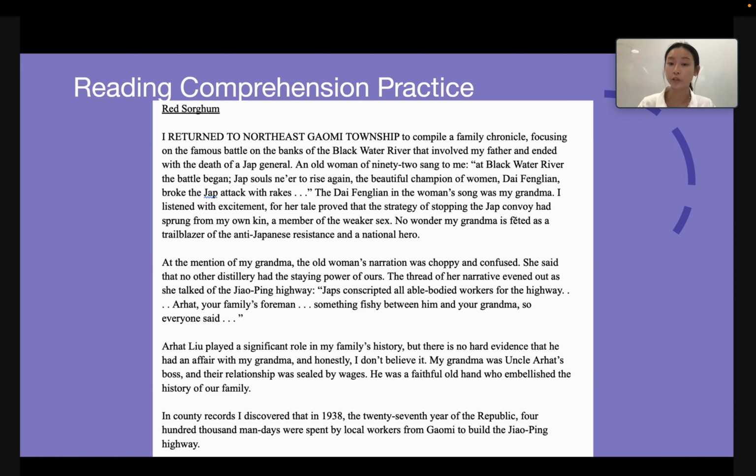An old woman of 92 saying to me, "A Blackwater River, the battle began, Jap souls never to rise again. The beautiful champion of woman, Dai Feng Liang, broke the Jap attack with ranks." Again, red alarm should be ringing. There's a key name here, Dai Feng Liang. And once we read the rest of that paragraph, we realize that Dai Feng Liang is the speaker's grandma. And realize with the song as well from the old woman of 92, really still carrying forward that motif or that recurring theme of storytelling, which is a keyword from the first question. Great. So hopefully that makes sense.